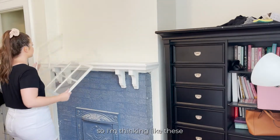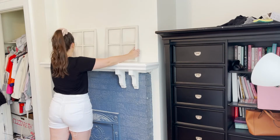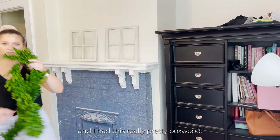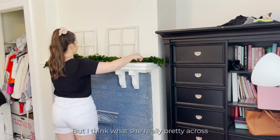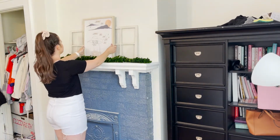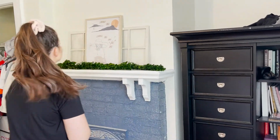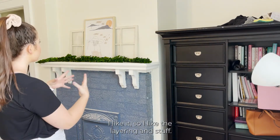So I'm thinking like these. And I have this really pretty boxwood that I think would be really pretty across. I need to layer. I wonder if I put this here. What do we think? I like it because I like the layering and stuff.